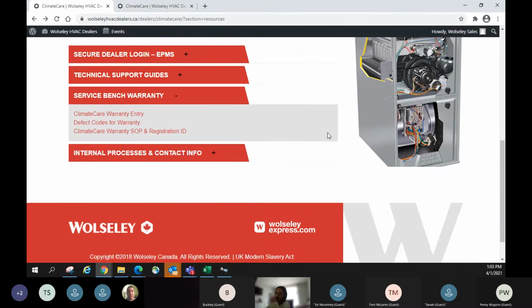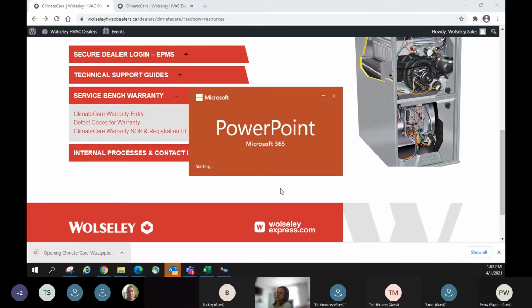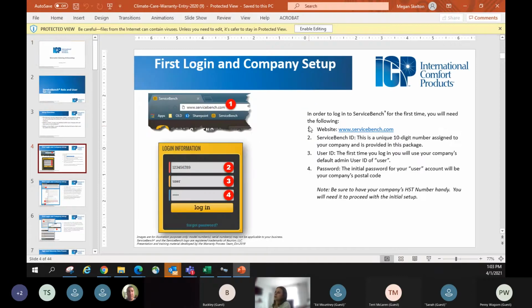Under the service bench warranty, this will also be good for what we're going to reference when Thyra is presenting. The Climate Care warranty entry is actually a full-blown PowerPoint of the steps for warranty processing. So it's a great tool to reference if you're in a more difficult claim, or if you forget a step or something like that. There are pretty comprehensive steps just to get registered and started here.